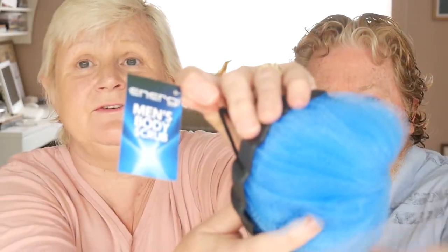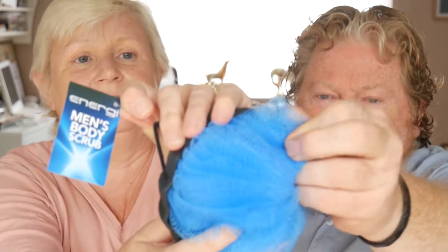Wendy knows that we've been together for 45 years nearly, and I've never consistently used any washing implements apart from soap and my hands. No flannels, no sponges, no girly, foamy ball things. It's men's, and you're never too old to start. This is an exfoliating scrubber thing. It'll get you clean, get all the dead skin off you. I don't think I need to do that.